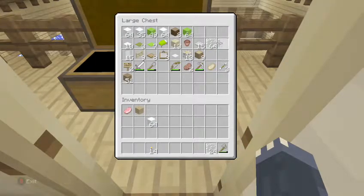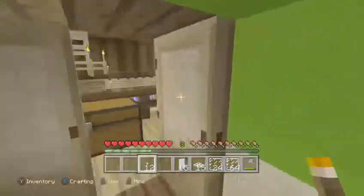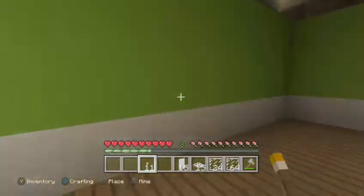To light this room up, and these iron gate things. Do you not want to know how long it took to get the iron trapdoors? You could just imagine the pain we've been through to get all this stuff.